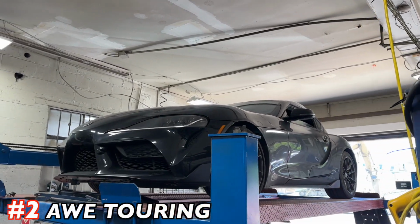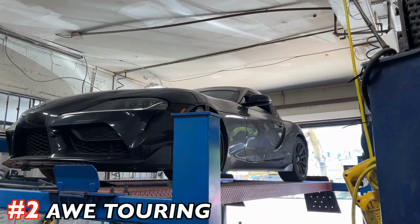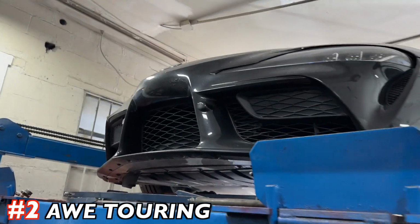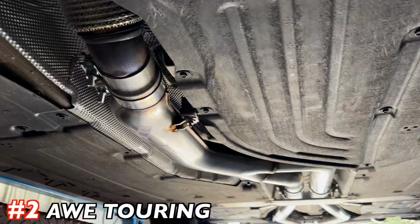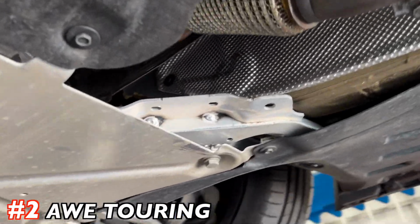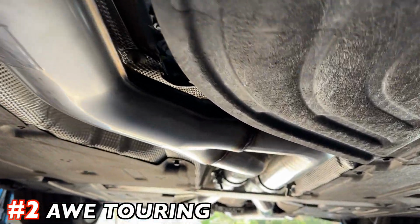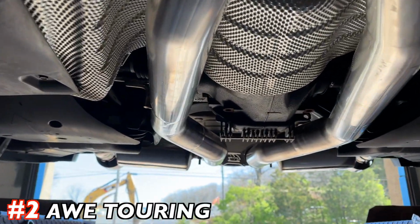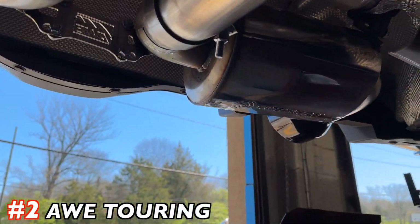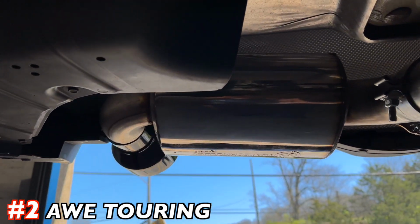Speed, beast mode. All right, guys, 2023 Toyota Supra. Look at this sexy beast. Finished off in nice black. Let me show you what we got done on it. It's got a full AWE track system or touring system. So the cat is up there somewhere. Then it's a bolt-on cat back. From there back, it goes out to dual. Out the back, 3-inch all the way back with 180 technology by AWE on each side, there and there.